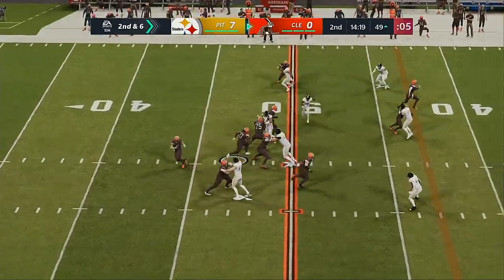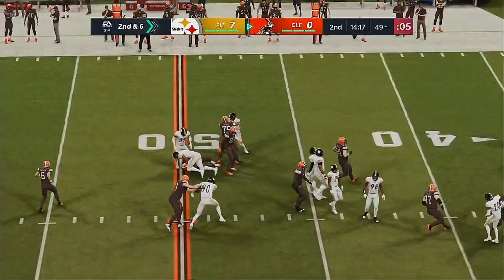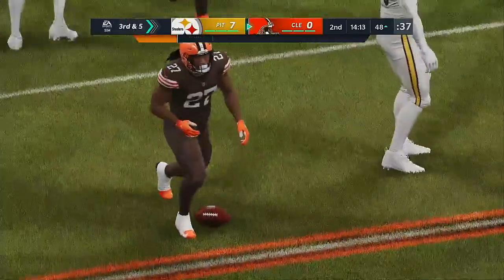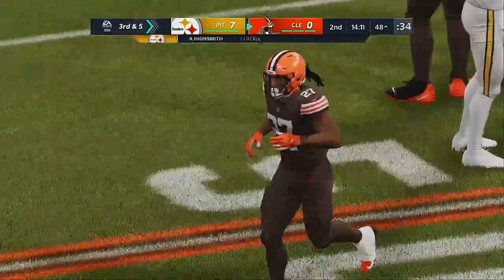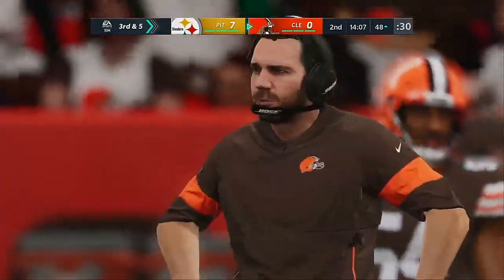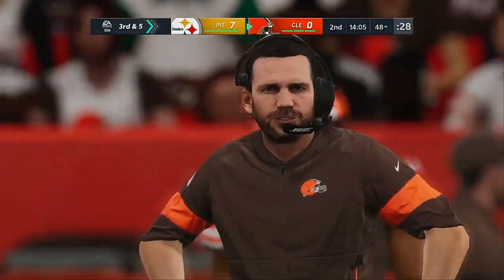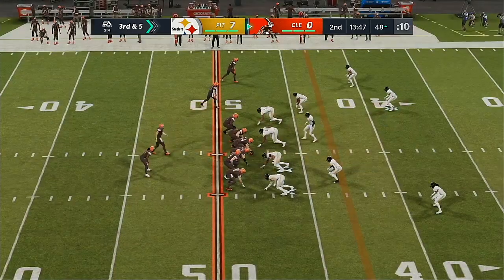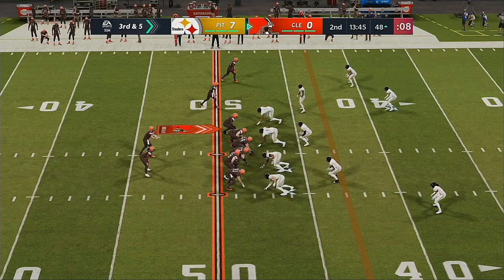A first carry now for Kareem Hunt. And he'll get this into enemy territory, but not by much as he's down to the 48. Defensively, we always know that he is tough in run support. And I think the way that he gets there is he understands what an offense is going to do before the ball's even snapped. A great job of scouting prior to the game, then reading, reacting, and taking the right path to the ball carrier.